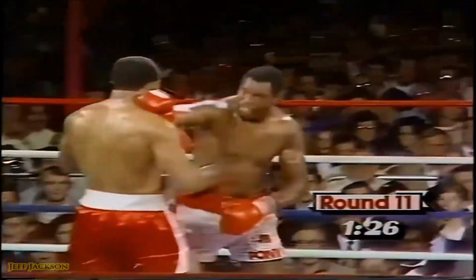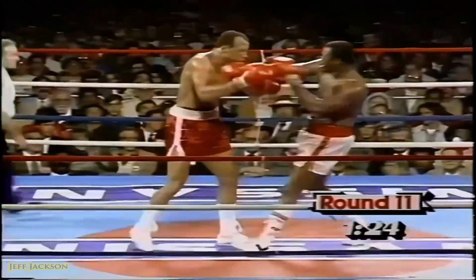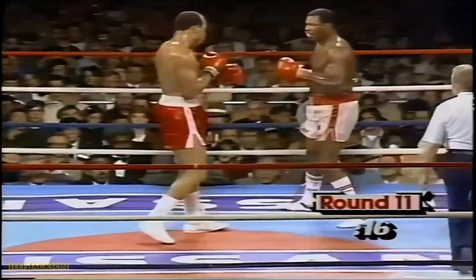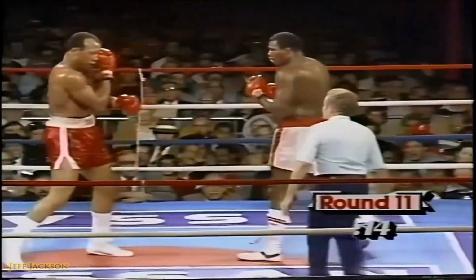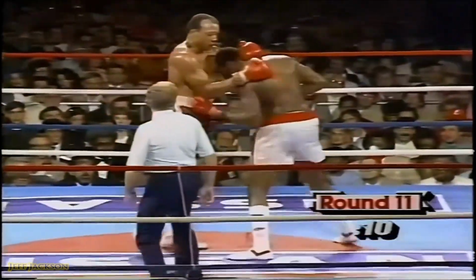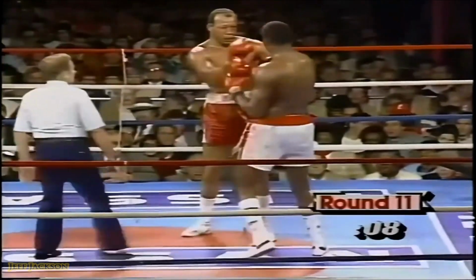And a good right hand by Holmes. And that slowed Smith up. The 11th round has been a good round for Larry Holmes. And another combination. Now Holmes goes downstairs.